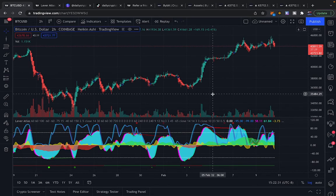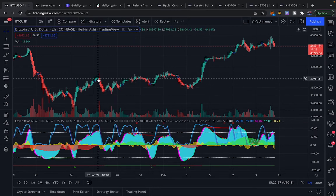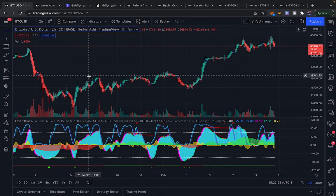So again, whether you use Lever Atlas or you use something else, whatever, you need to be able to find a way to know where these pivot points are. Okay, and this is the best way I've found to do it. It took me months to develop this thing, working with coders and programmers and stuff like that. I think this thing works very, very well. Let's go to Ethereum real quick.